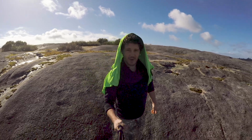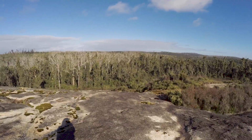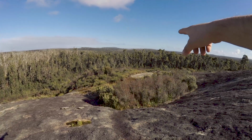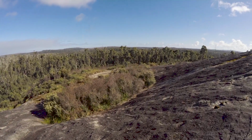Now we got to work out where we actually came from, because it all looks the same down there. I actually have no idea where I came from. It all looks the same. It must be over there somewhere, surely. Probably should have paid a little more attention coming up.